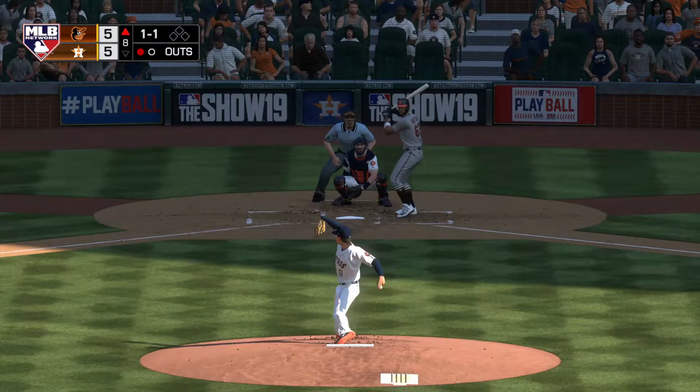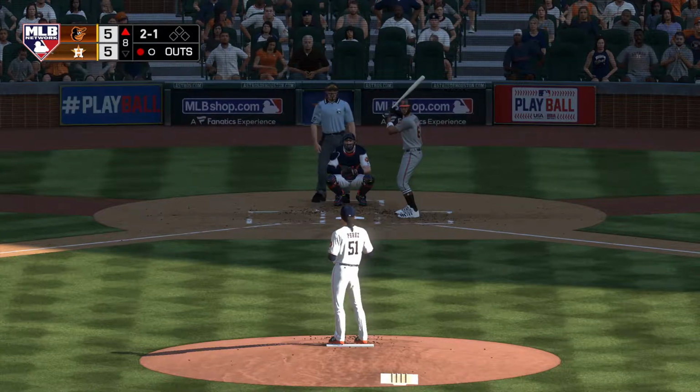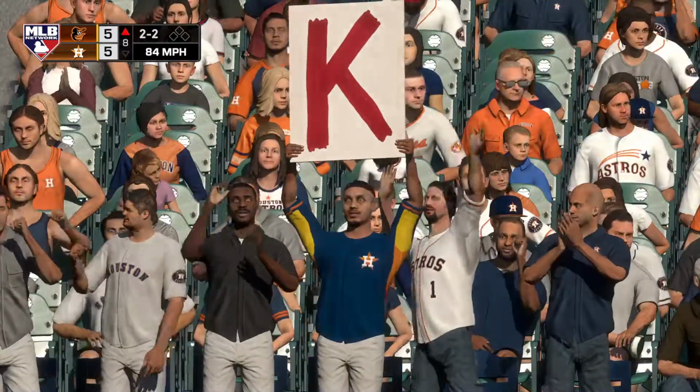Standing in now, Keon Broxton. And now a curveball that's low and in the dirt for a ball. It's 2-1. Both teams with 8 hits in this one. Looked like he got fooled on the speed there. 2-2.